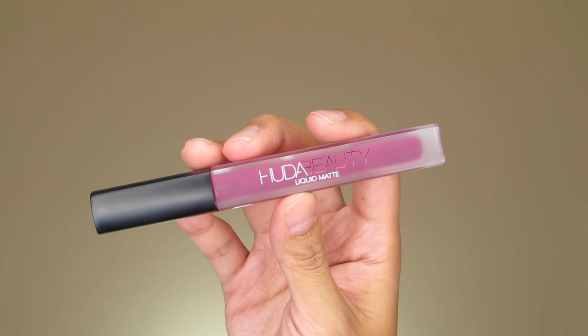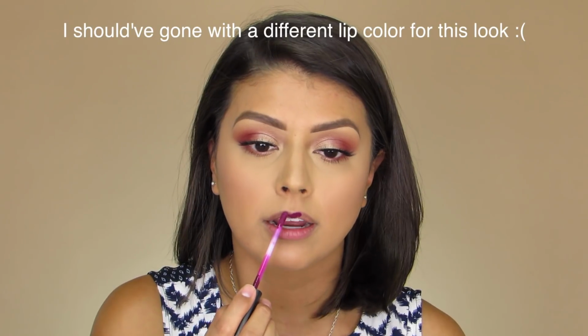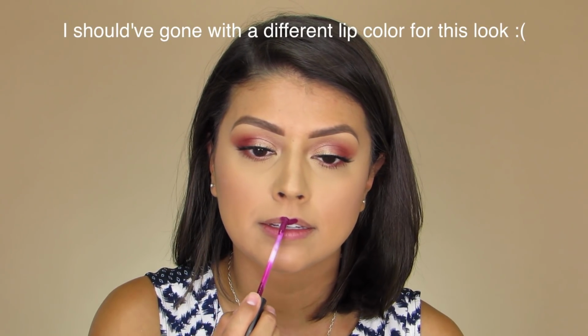Now for lips today, I'm going to be using two different products. The first one being this Huda Beauty Liquid Matte Lipstick. This one is in the shade Material Girl. It's such a beautiful color. I love wearing this.